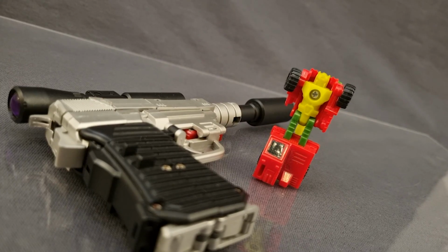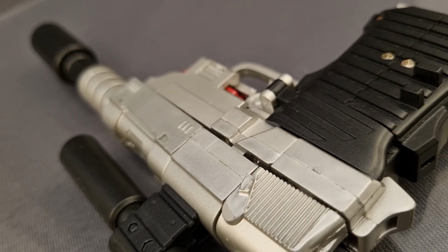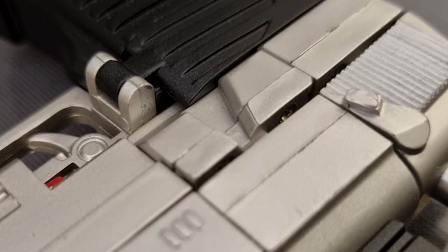So the question remains, is it my fault for doing a poor repair job, or is it this figure's fault for being so flimsy that it fell apart to begin with? Honestly, I think it's a bit of both. I'm not typically rough on my figures during transformation. It takes a lot for a figure to break on me. Even with how gentle I was on this thing, this happened.